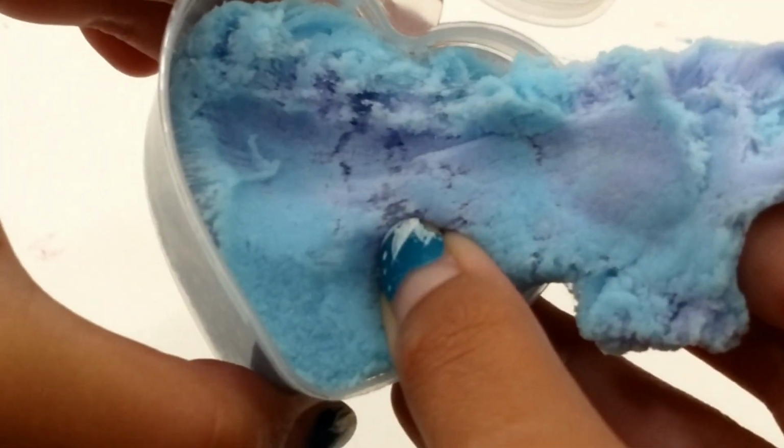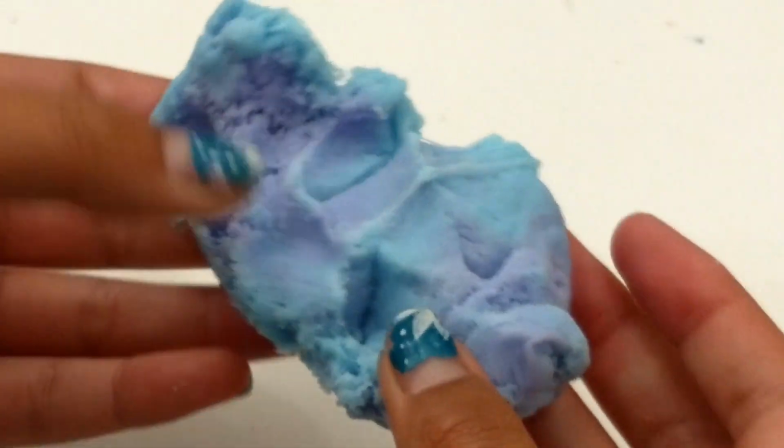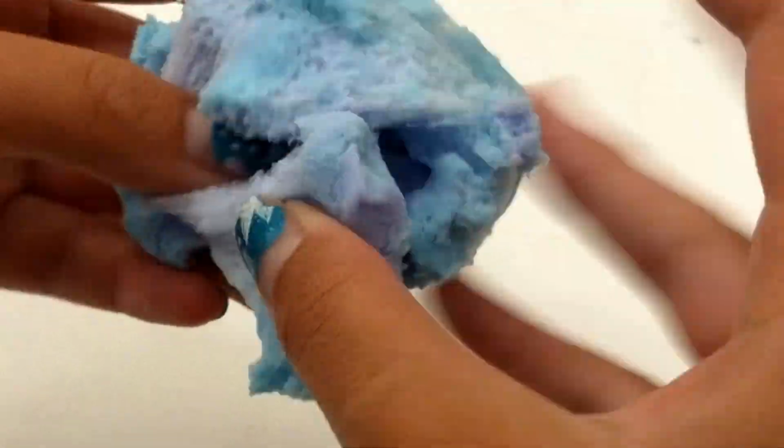Oh my god. Is it color changing or something? It's purple on the inside. That is so, oh my god, wait. What? It's purple on the inside. Oh, that's so cool.